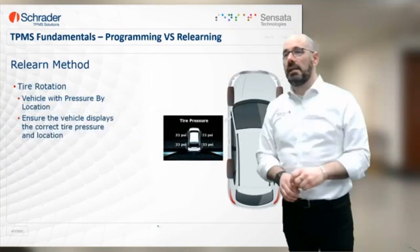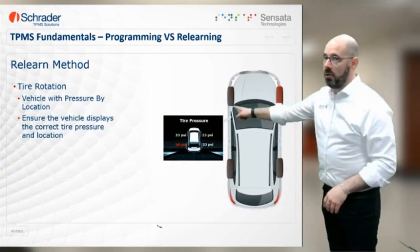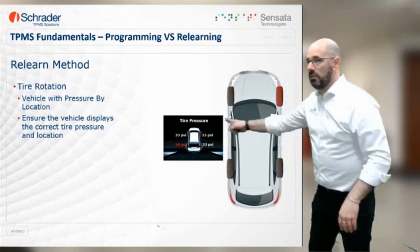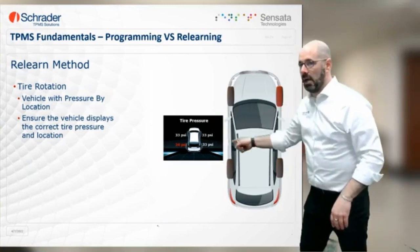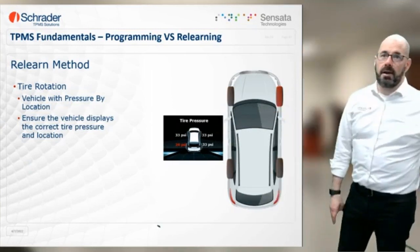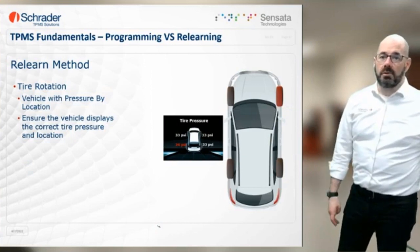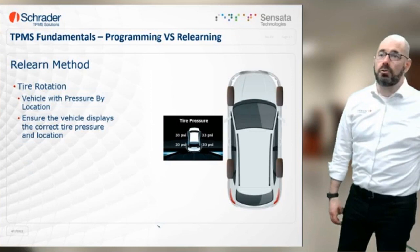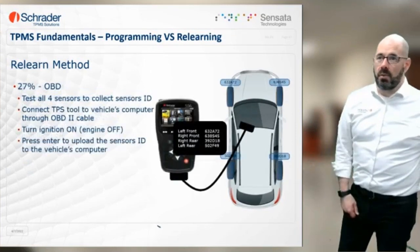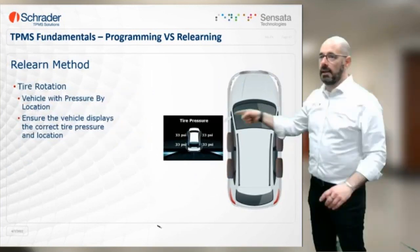All this to say, sometimes you need to do a relearn even though you haven't changed the sensor. Vehicles that are equipped with pressure by location tell you which pressure is in which tire. Let me just back up one slide on this one here. When you do a tire rotation and you do not perform a relearn, you end up with a situation where the pressure by location is not giving you the right info.